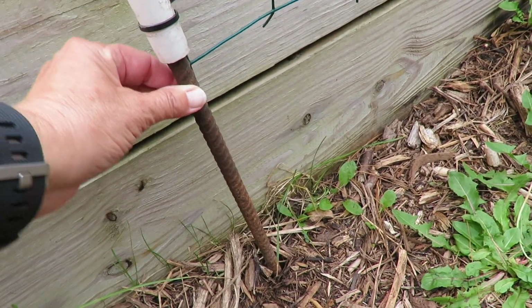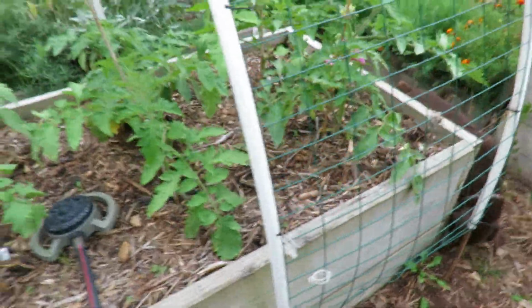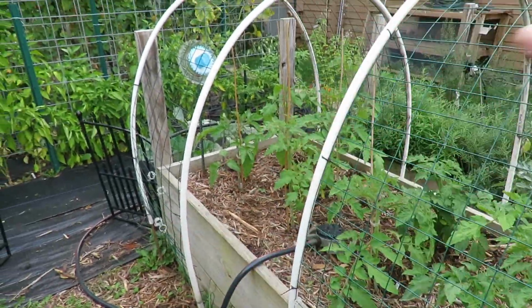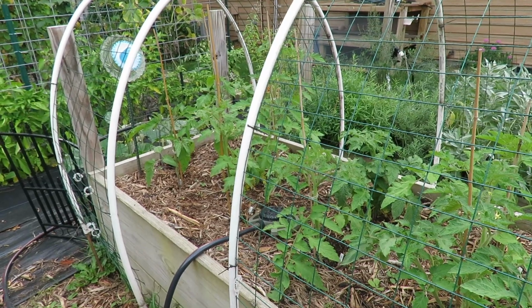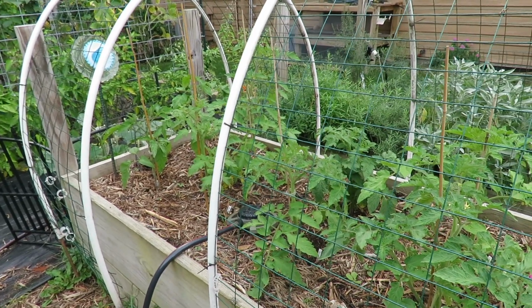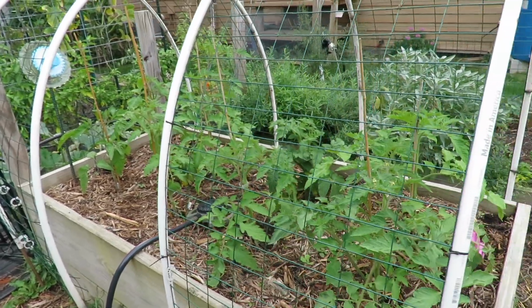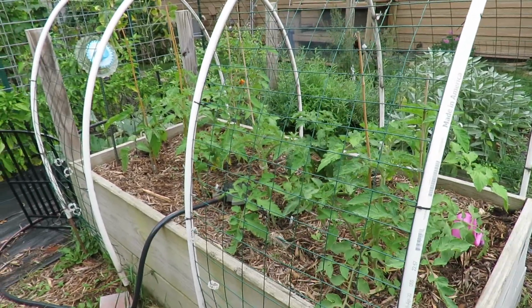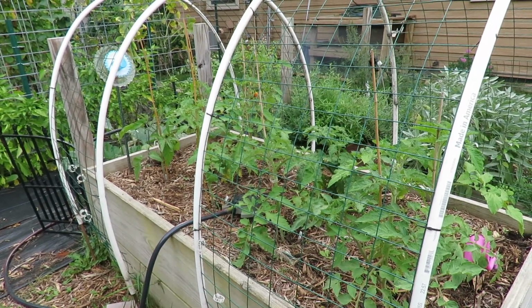The rebar just slips right into the PVC pipe. And then I put plastic over it, like this. And that really does a good job of protecting these tomatoes from any chance of frost. We haven't gotten frost yet, but it's been cold, and I wanted to keep them fairly warm.